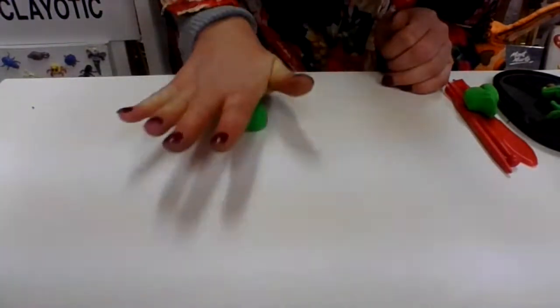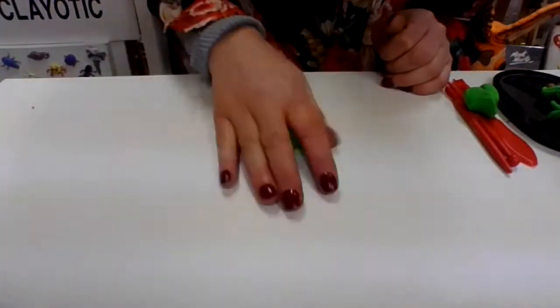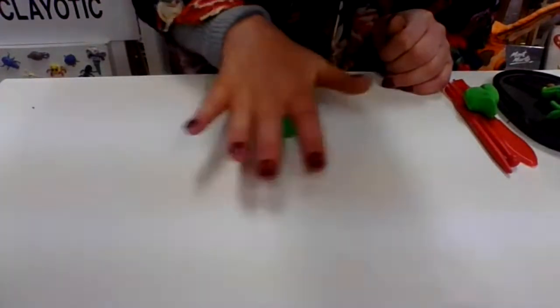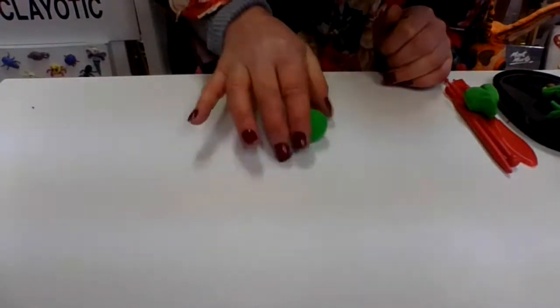So we're going to roll it into a ball first, as we always, always do. And I'm doing it on the table now, just because I feel more comfortable at the moment with it. And again, mine's a little bit wrinkly, so I'm going to do it again. So a ball, okay?